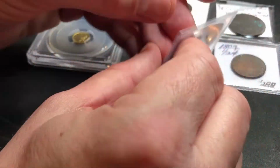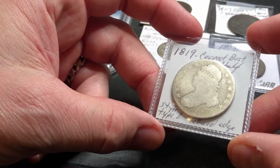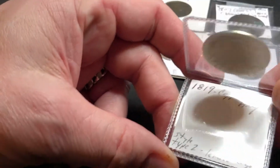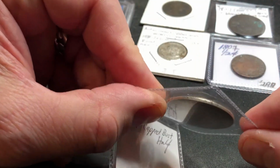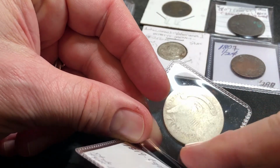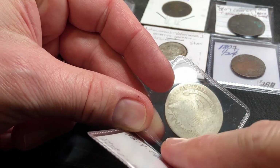Next up, guys, is my oldest US silver coin. This is the capped bust half dollar from 1819, and this is a style type 2 with a lettered edge, and you guys can see around the edge there's lettering on the coin. On the back, it's pretty worn, but it would have said 50C under here, so you can kind of make it out on the edge.